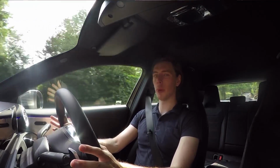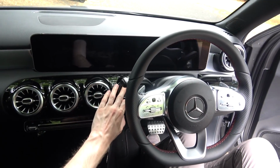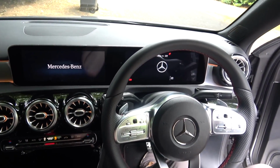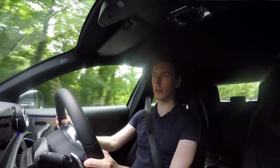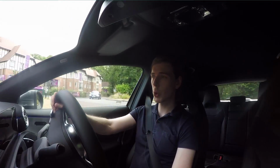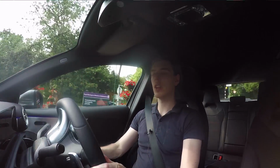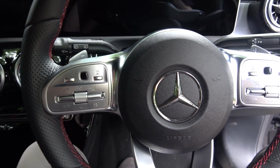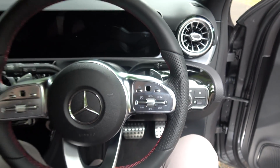One of the main talking points of the new A Class is the dual screen format in front of me. So how easy is that to use? It takes a little bit of getting used to if you haven't been taught how to do it, or if you can't intuitively work it out because you've had experience with these kind of cars before. Now, I'm not sure if it's because this car has a premium pack or anything like that, but there are touch-sensitive buttons on either side of the steering wheel. These need to be used to scroll through the different menus on the front screen for the driver's display and also for the infotainment screen on the left-hand side.